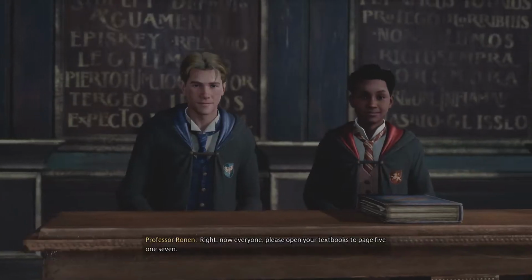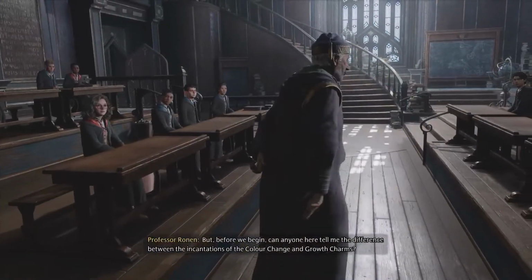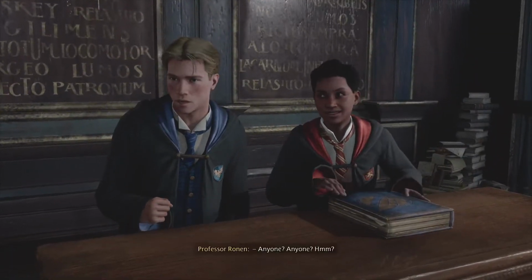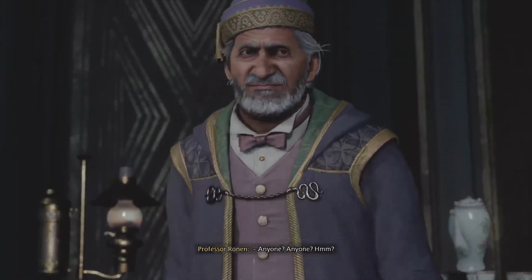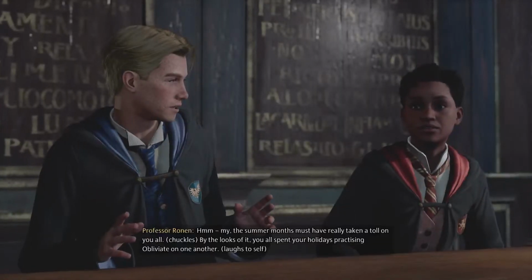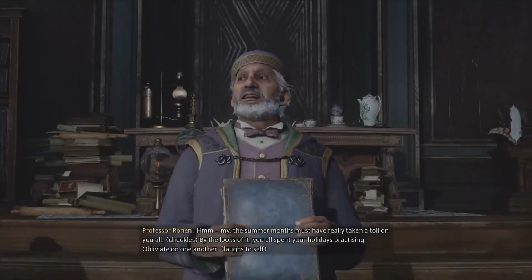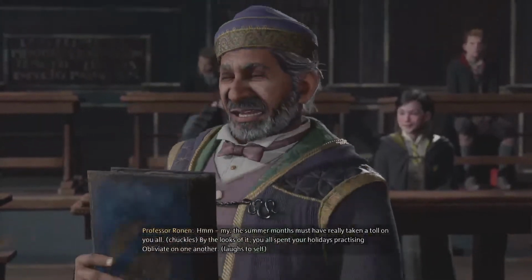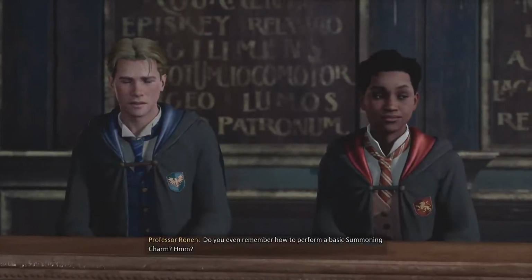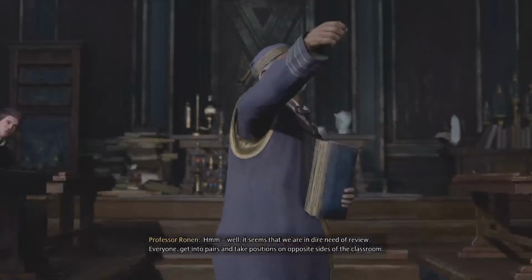Right, now, everyone, please open your textbooks to page 517. But before we begin, can anyone here tell me the difference between the incantations of the color change and growth charms? Anyone? Anyone? I am afraid it is too late to study now. My, the summer months must have really taken a toll on you all. By the looks of it, you all spent your holidays practicing Obliviate on one another. Do you even remember how to perform a basic summoning charm? Well, it seems that we are in dire need of review.